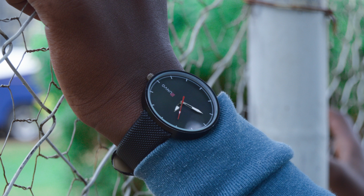So I'm sure you're asking where I got it. Honestly, I got this just outside Ambassador. There's people who sell watches at night. So I had one of the guys shouting 100 bob for a watch, and I had to check it out. Of course, it's not built to last you forever because the straps are not that strong, but they're beautiful.